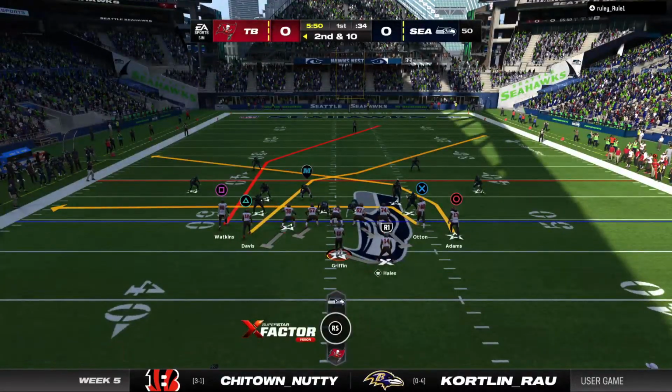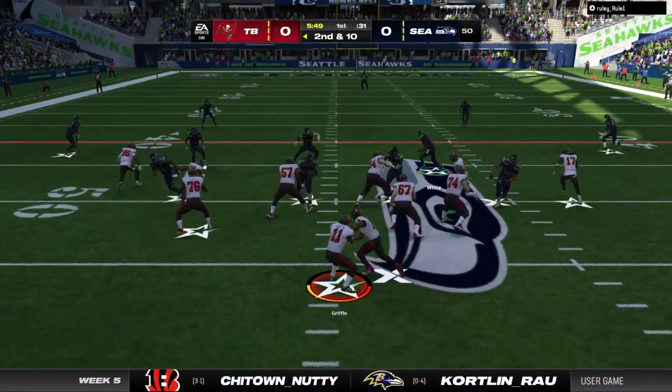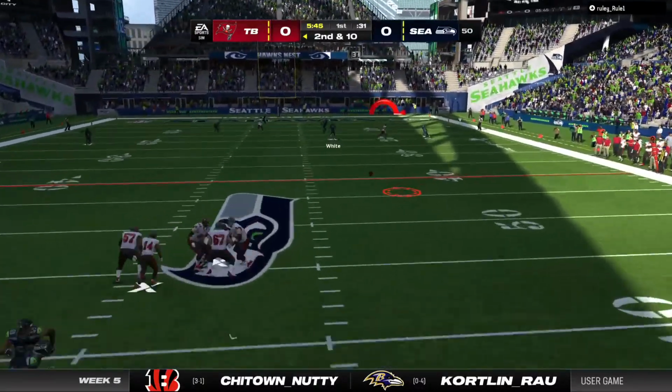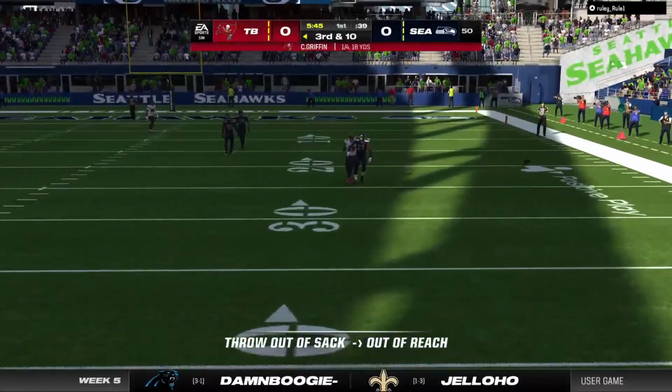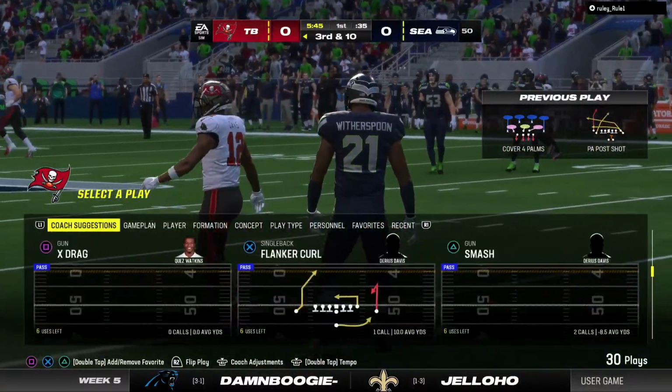2nd and 10. They go play action with Griffin. Oh, that'll be incomplete. Well, he took a shot as he let that go. And it's going to bring up the third down.